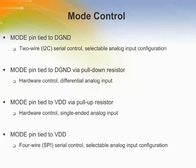The PCM3168A and PCM3168A-Q1 include 4-way mode control selectable by the mode pin. This allows selecting the hardware control or serial control modes with the analog input configuration. The pull-up and pull-down resistors on these pins must be 220 kiloohms plus or minus 5%. This mode control selection is sampled only when the internal reset is released by a power-on reset or by a low to high transition of the external reset pin. A system clock is also required.